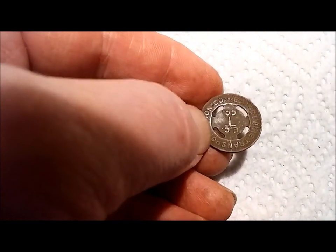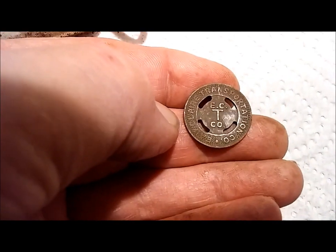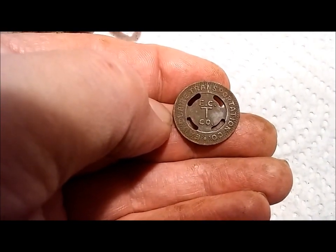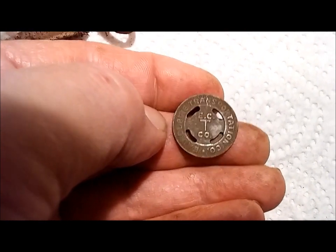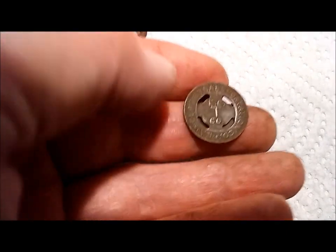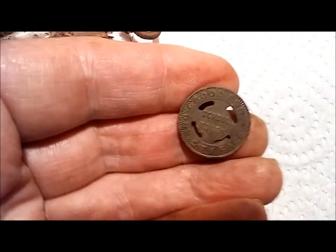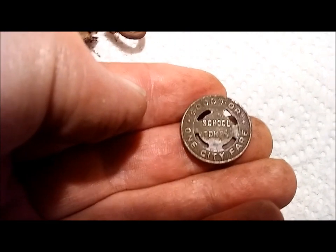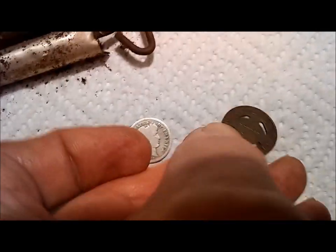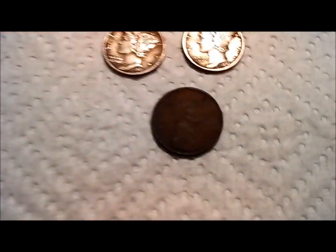You got, let's see, Eau Claire Transit Company, Eau Claire Transportation Company. That was a neat one. I've got another Eau Claire Transit token that's different from this one here, and they're both really cool. And like I said, I think this one goes in the 40s and 50s back in the day, so that was pretty neat. And got myself some good silver today. I mean, it was an awesome day, really awesome.